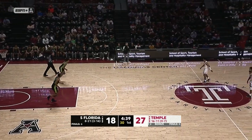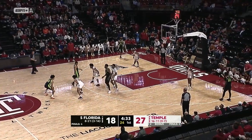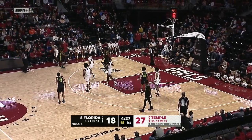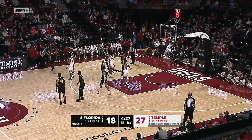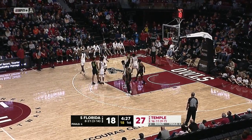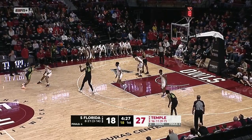And the lead is at 27-18 Temple. Interesting, Temple's not pressing. Look for them to kind of pick that up a little bit, get back to that. Aaron McKee's doing a wonderful job of bringing it in and out. Good hands over there on the wing. Asir Miller nearly came up with the steal, knocked it out of bounds. So it's going to be 18 to shoot for the Bulls as they will inbound side court right in front of the Temple bench. Throwing again will be Jameer Chaplin, the sophomore out of Norcross, Georgia.